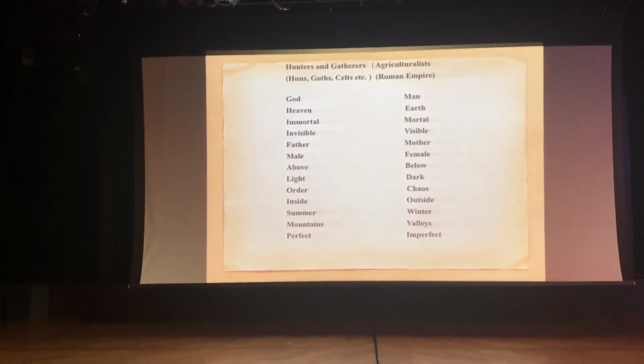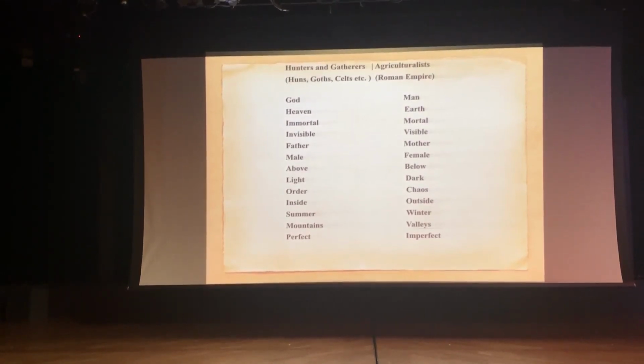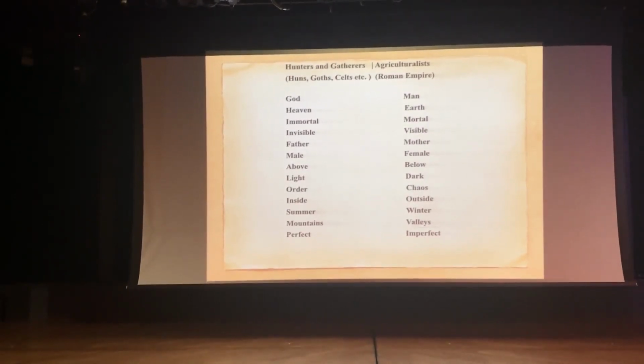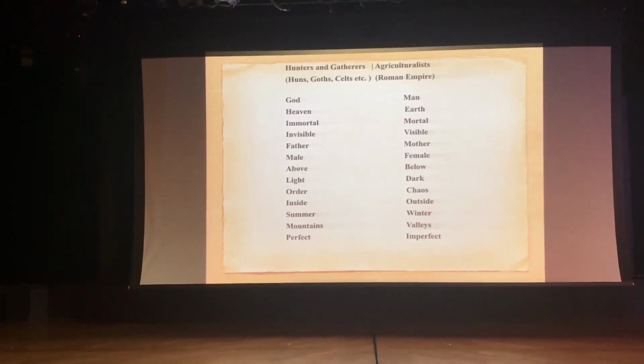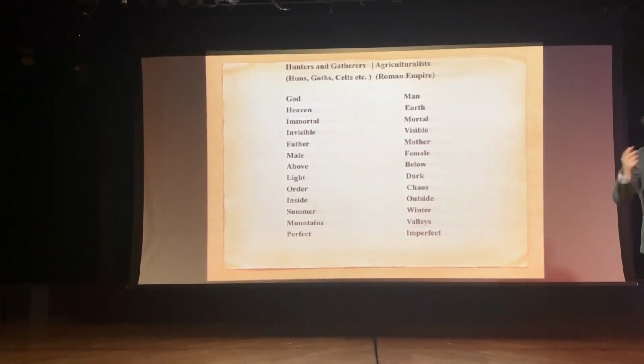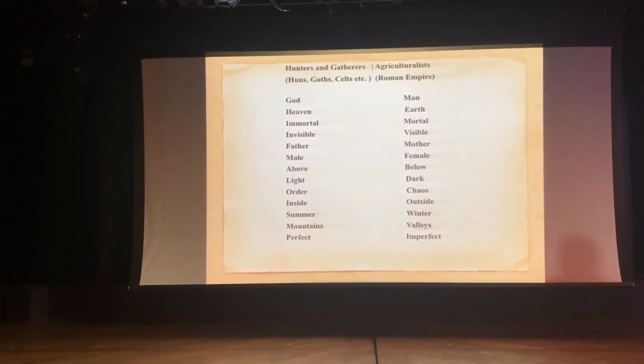Like perfect and imperfect. Okay? Or like heaven and earth. God and man. Most of them do, in fact. What side is all the better ones on? What side? Hunters and gatherers. Okay. Why do you think that is? Uncle Jim just said it. They're the ones that were running it. They're the ones who made the cipher. Hunters and gatherers created this cipher so that they could coordinate attacks on agricultural systems without them knowing. Okay? So that they could talk about their history without people knowing what it meant.